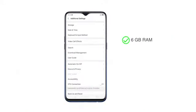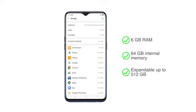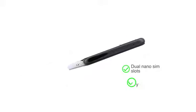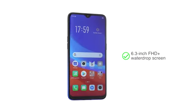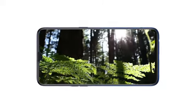This phone has a 6GB RAM for smooth multitasking and a 64GB internal memory which can be expanded up to 512GB. The OPPO F9 Pro has dual nano SIM slots. Both support 4G Volt capability. The phone comes with a 6.3-inch FHD Plus water drop screen for a complete immersive view, which makes it a great choice for entertainment and gaming.